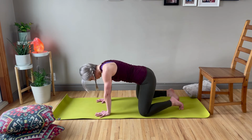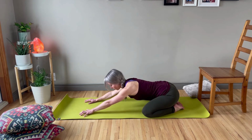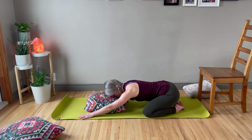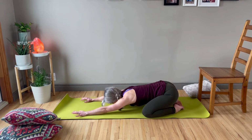So just from this all fours position, you can put your toes together, get your feet nice and wide, and you can relax your hands forward. If it feels like too much for you to go all the way down to the ground there, you can grab one of your pillows and relax your head onto your pillow there. Or if it's feeling good, you can come all the way down to your mat there. And we're just going to relax and hold here. Relaxing the forehead onto the mat there. Couple breaths here. Imagine your glutes, your bum, getting closer and closer to your heels there, relaxing into it.